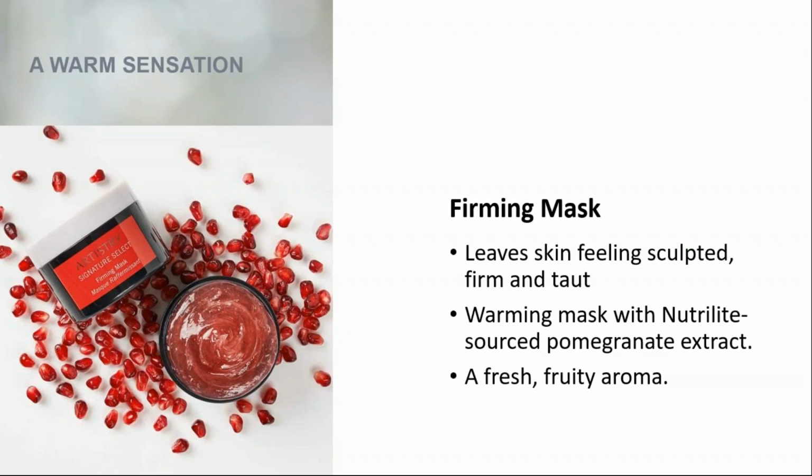Now, the firming mask should be applied to the face and the neck using upward movements. And this simple lifting massage improves the microcirculation, further nourishing the skin and helping the skin increase its firmer feeling. Now, the formula also includes Neutralite Source pomegranate extract, and the brilliant red tint of the firming mask in the jar looks powerful, and it was created so that only the benefits infuse into the skin, never the color. It turns white as it works.